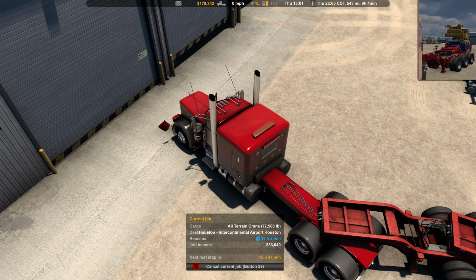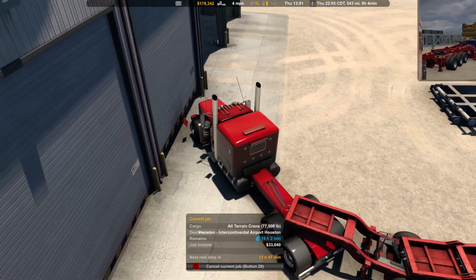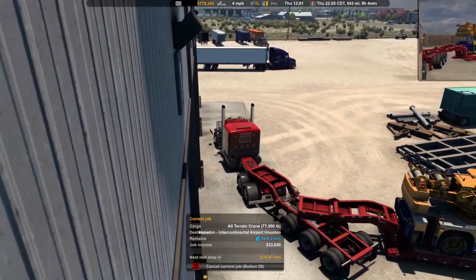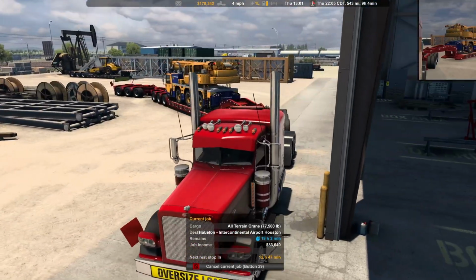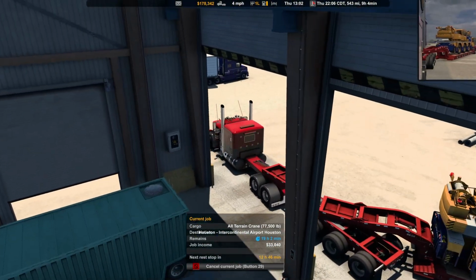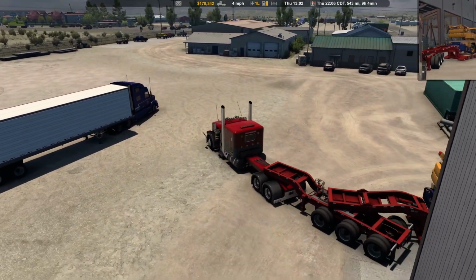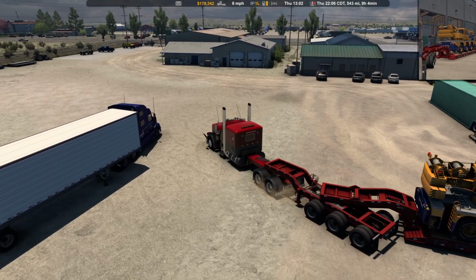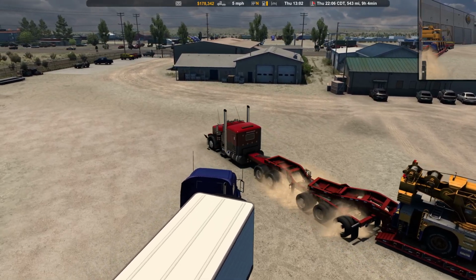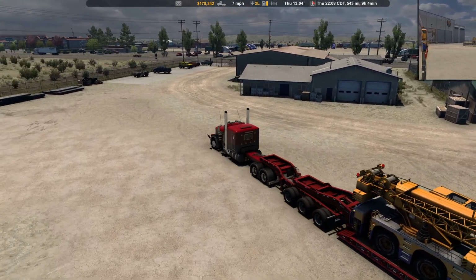Y'all seen that Austin Powers where he's in the freaking golf cart trying to turn around? Yeah, that's kind of how I feel right now. Okay. I feel like I earned my pay on this load already, and we haven't even left the yard yet.